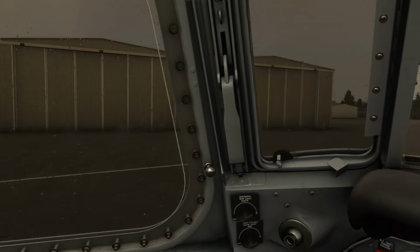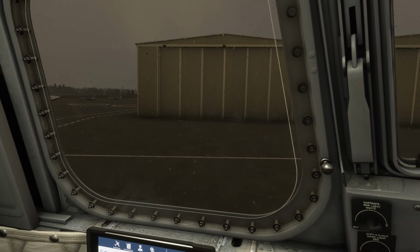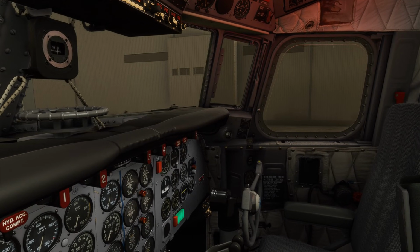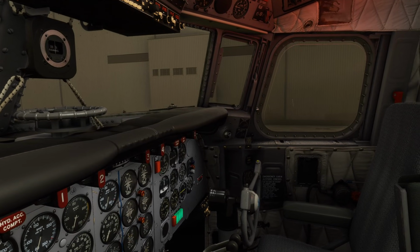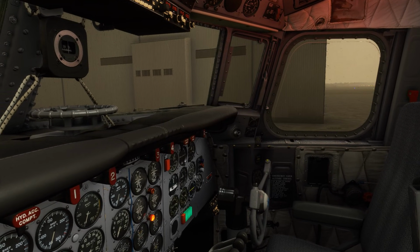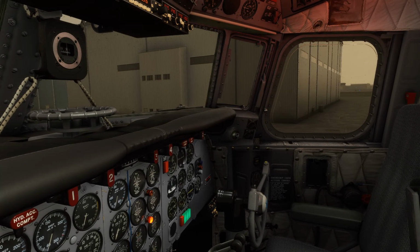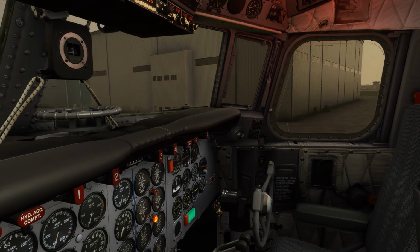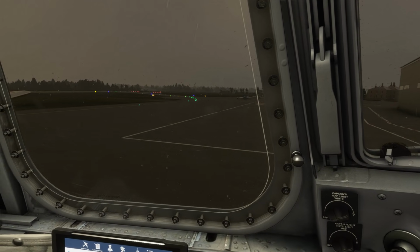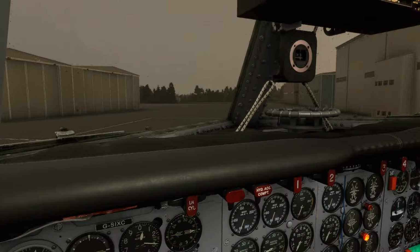So just slowly feeding in the power. Get the aircraft moving. And we'll start a gentle turn, swinging the nose out to the left. As I say, just powering back onto taxiway Alpha, which is the taxiway just off our left wing here.